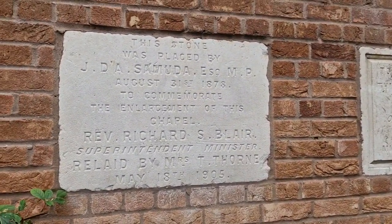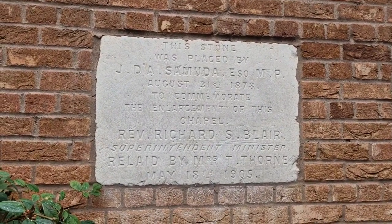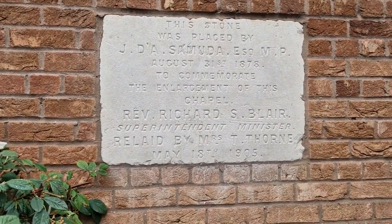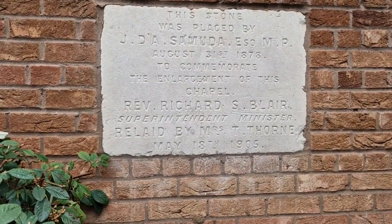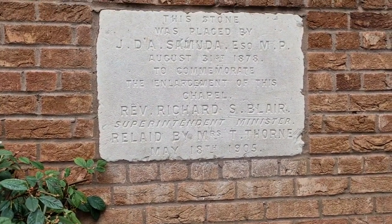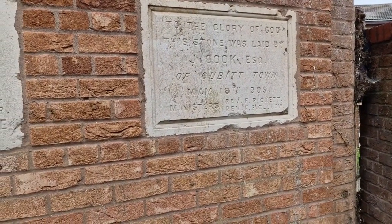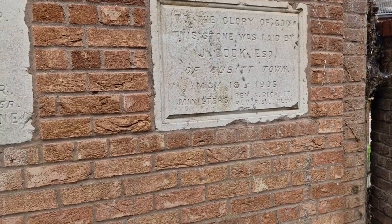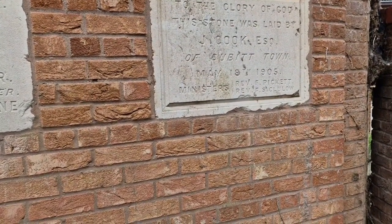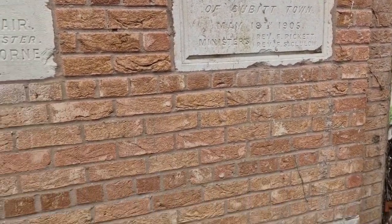This stone was placed by J.D.A. Samuda Esquire, MP, August 31st, 1878, to commemorate the enlargement of this chapel. Reverend Richard S. Blair, Superintendent Minister, relaid by Mrs. T. Thorne, May the 18th, 1905. And lastly, to the glory of God, this stone was laid by J. Cook Esquire of Cubitt Town, May the 19th, 1905. Ministers Reverend F. Pickett and Reverend F.S. Clullow. So that's basically all the last remnants that remain of the old chapel that was here. It was bombed in the Second World War.